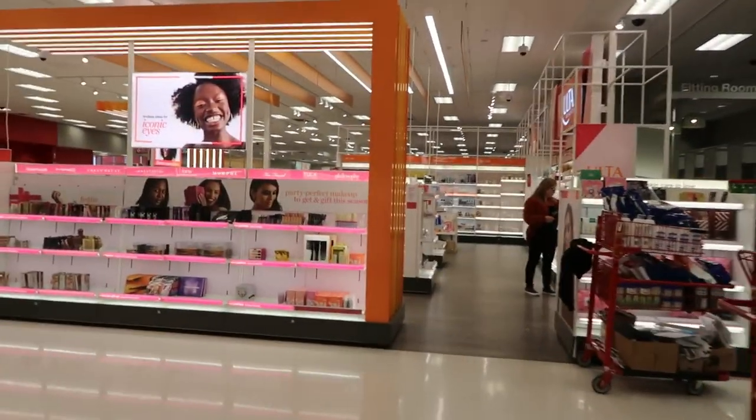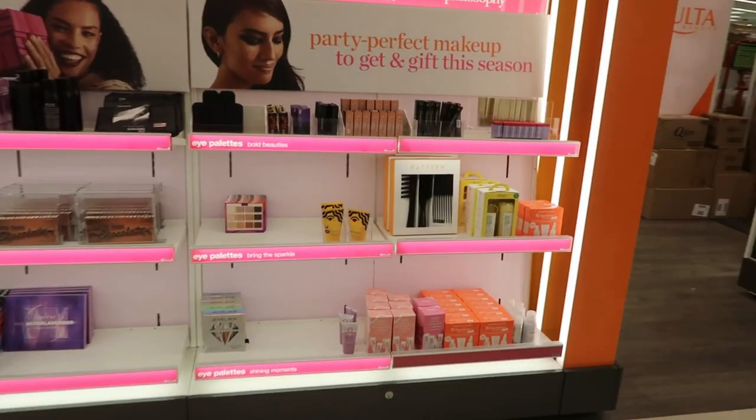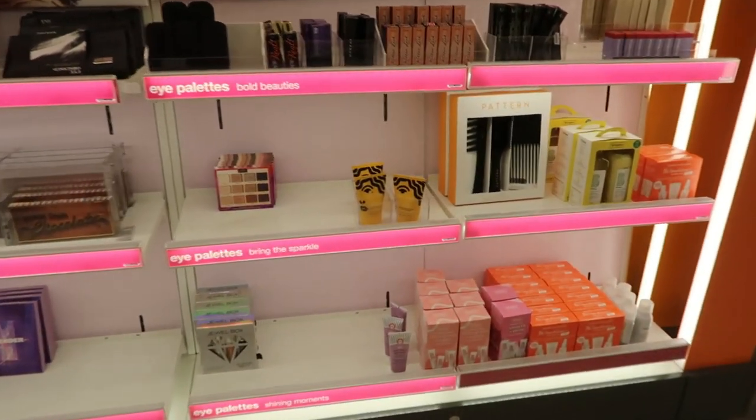So Ulta is right here. I usually pass them up. And I think I'm going to today as well.